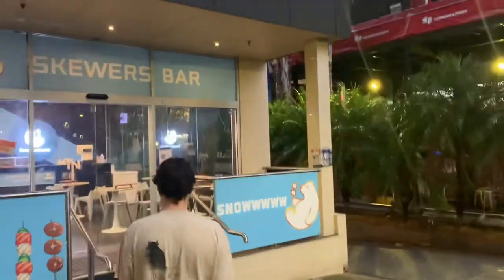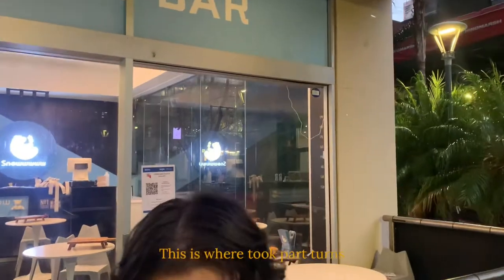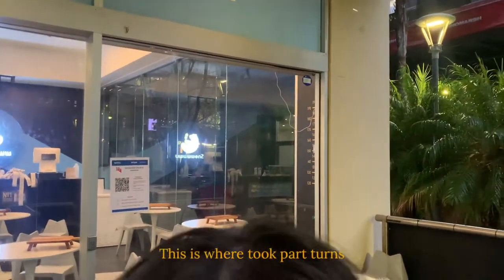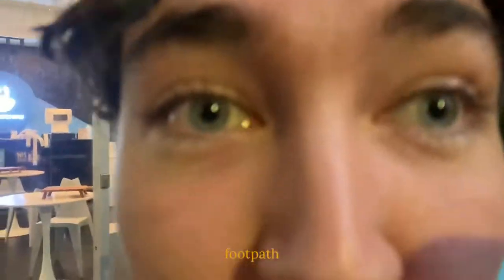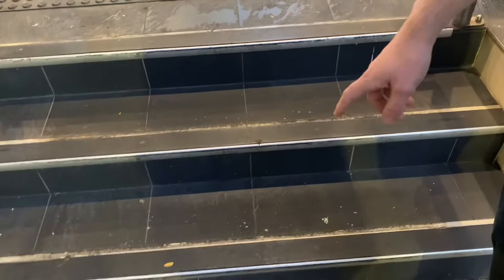This is not a footpath. This is where a footpath turns into a bumpy footpath. Do you see the bumpy footpath? From one level to another.